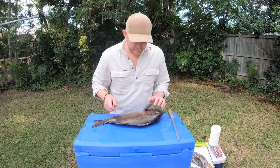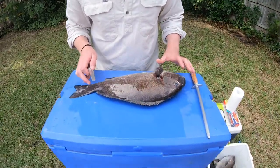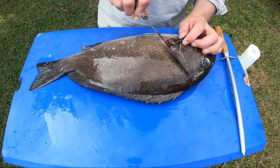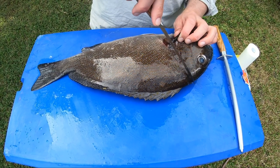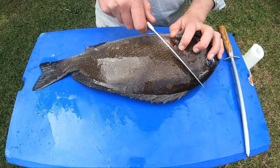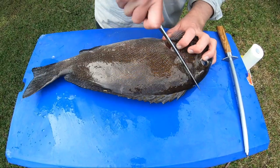All right, to start, what we have to do is get our fish on its side there. We're gonna get a knife and go right behind the pectoral fin and up to the head. So this is sort of where the head skeleton starts, and then there's a gill plate here. So we're gonna run right in there.